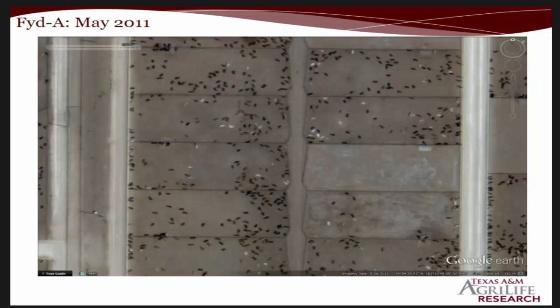Now, this comes to the pseudo topic of this talk, spatial variability. This is about when we started making these measurements. This is an aerial view from Google Earth of one of the feed yards that we made the measurements in. Very dry conditions, very uniform looking pens.